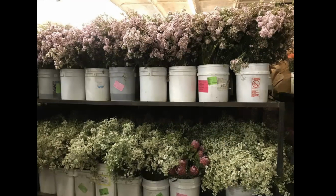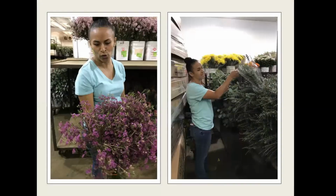This was taken in mid-April. So they were actually gearing up for Mother's Day and holding them in the reefer. They had different forms of wax flower. I think this is the farm manager, Katya. And she was saying this is her preferred color, but it was difficult to grow. So they had mostly whites and pinks.